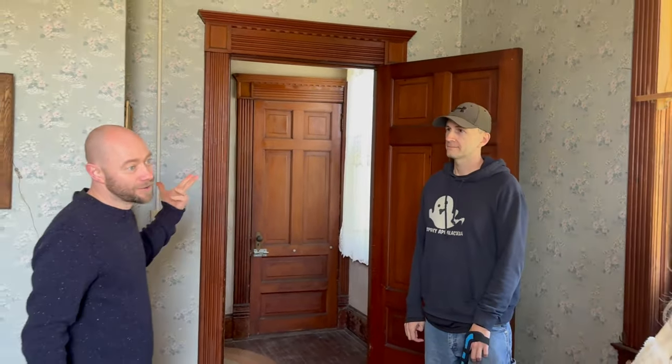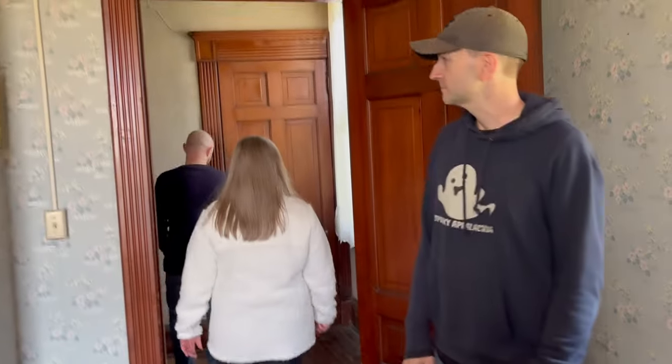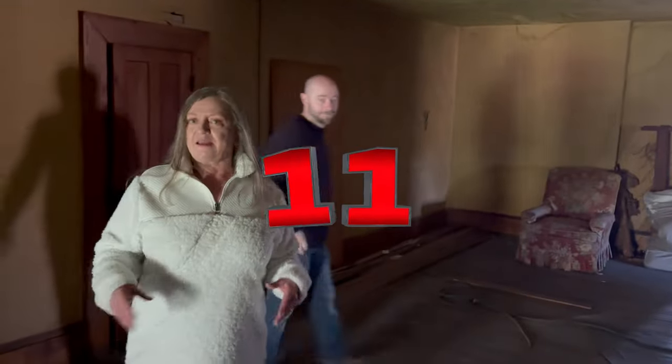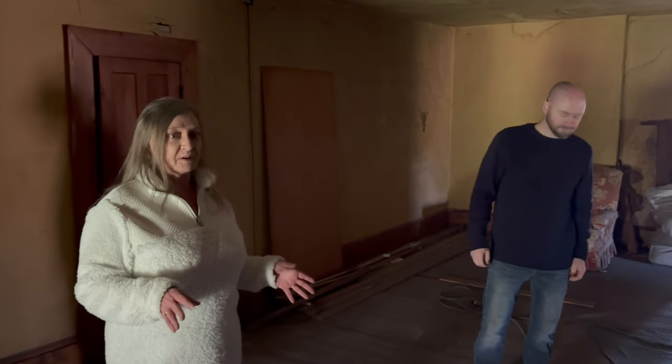Speaking of which, let's go to the attic. Let's go to the attic. Yeah. Did someone say the attic? Now, this may slam, so just warn you. Don't forget. So this is the attic. Up here is where the servants and their family stayed. This was their quarters up here.